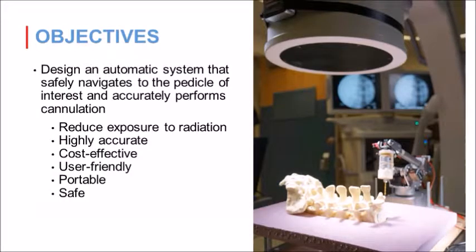To address problems with current techniques, our team designed an automated system that safely navigates to the pedicle of interest using fluoroscopic images for registration, and from there performs accurate cannulation using a motorized drill attached to the robot's end effector, as shown in the image to the right.